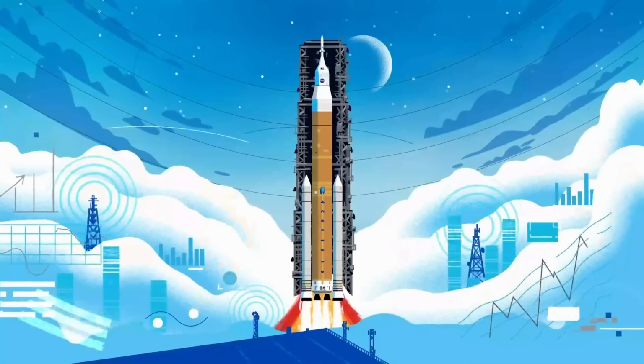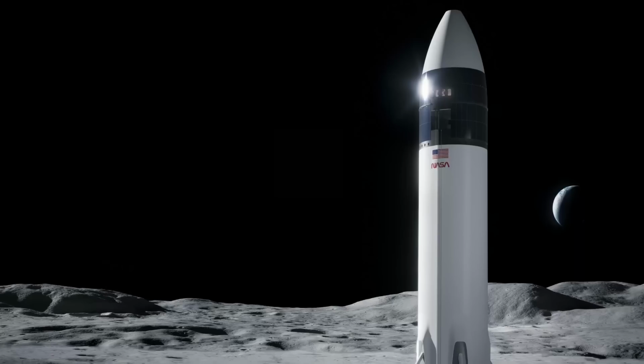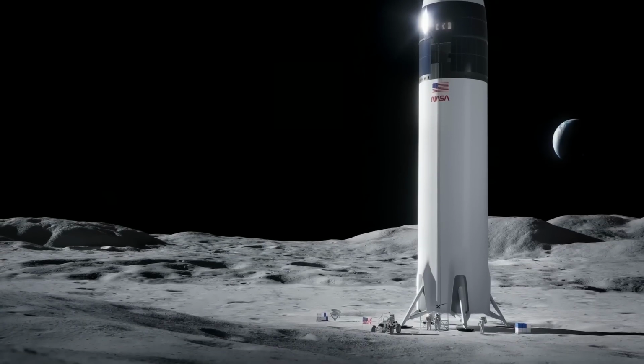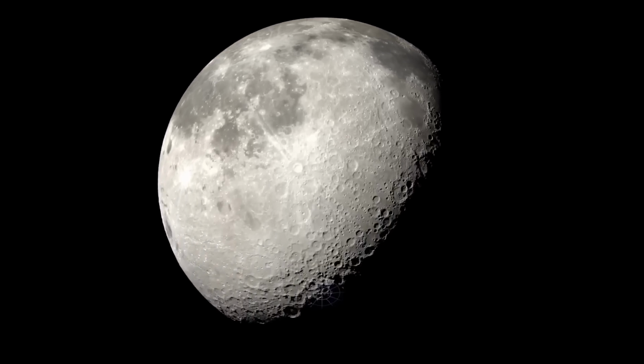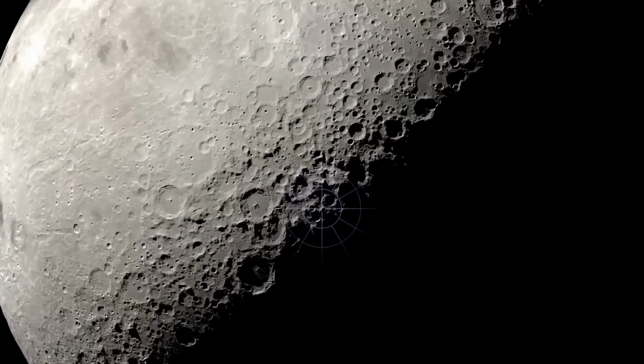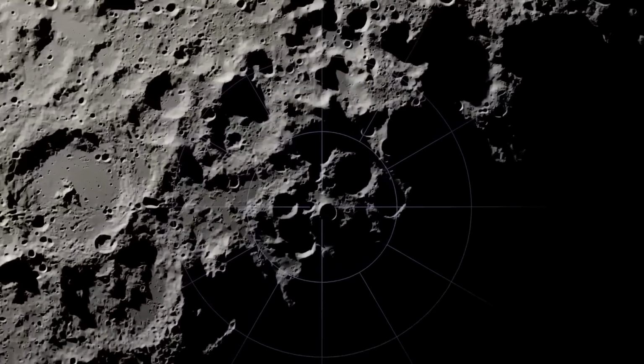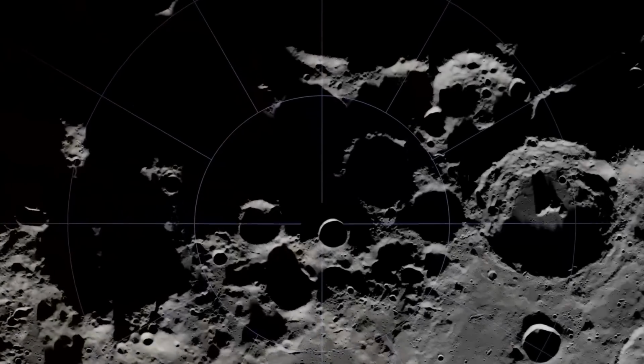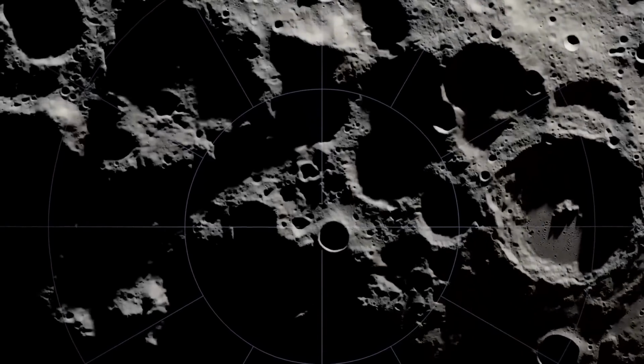And that will be the first time that humans set foot on the moon in over 50 years. Once again, Space Launch System will launch an Orion capsule. It will meet up with a SpaceX Starship lunar lander. 2 astronauts will climb on board, go down to the surface of the moon at the moon's southern pole. NASA has already announced 13 possible landing sites, so we'll find out what that final landing site will be in the coming years.